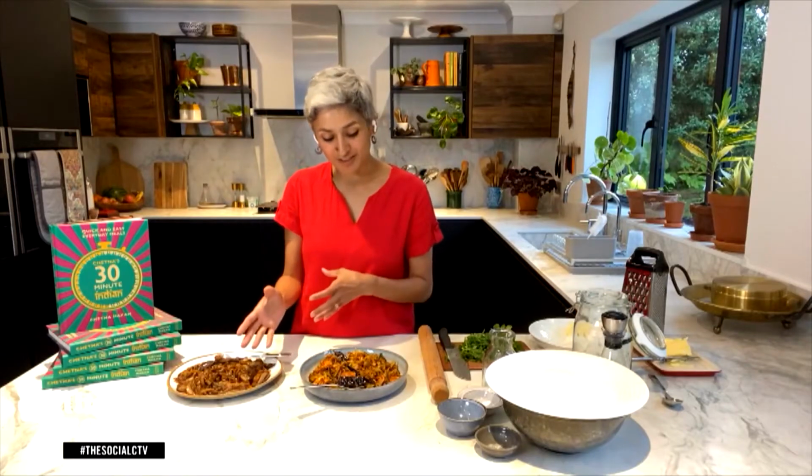And then I've cooked some onions in here. I do seem to be loving onions right now. They're so good. The onion and garlic together is like, yeah, anyway.